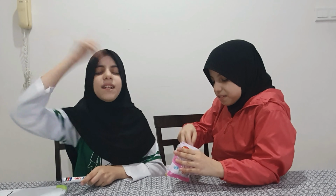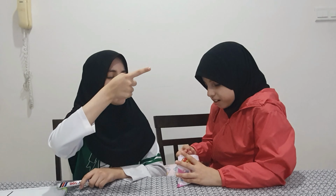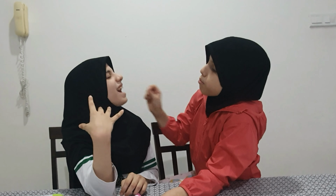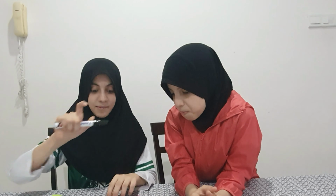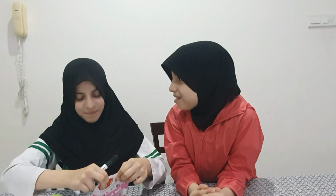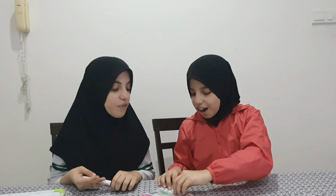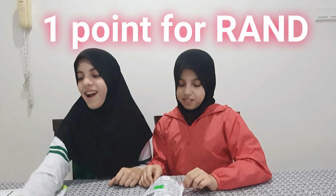Guys, remember the color. Okay, guys, remember this color. I'm making it very hard for her. Okay, what's your guess? Wait. This one is really familiar. This is very cherry. Do you think the one with the frosting? No. That is so familiar and I know it's not bubblegum. Is it correct? Yes. One mark for me, guys!